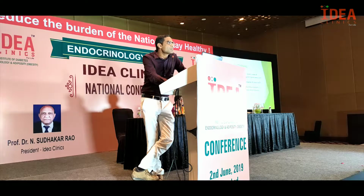The general guidelines differ, but you taper it down significantly fast to 5 to 7.5 milligram, and thereafter you taper it more slowly. Otherwise, you can shift to hydrocortisone, which is much easier on the HPA axis recovery. I prefer the patient shifting to hydrocortisone and gradually decreasing the dose.